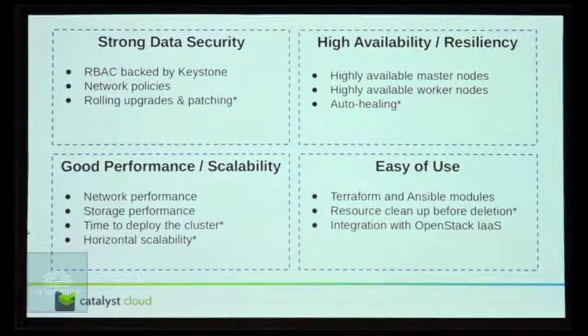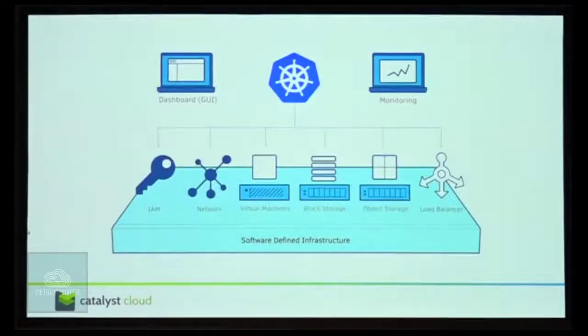And finally, the last one that I want to touch on for ease of use is the close integration with the OpenStack infrastructure layer, right? What we have learned while running Kubernetes deployed by ourselves, not by Magnum, in the Catalyst Cloud for the last 2 or 3 years is that what makes Kubernetes really awesome on a public cloud environment is that it can actually orchestrate actions on the infrastructure layer on your behalf.